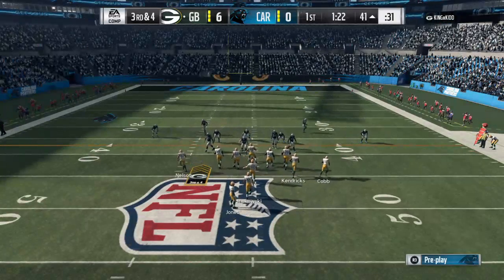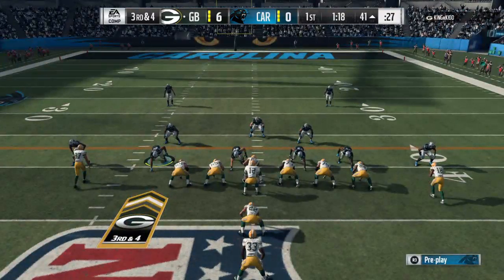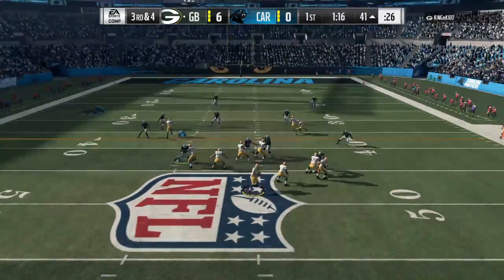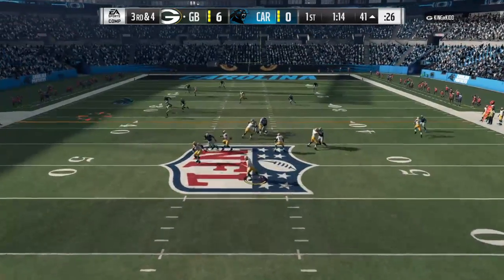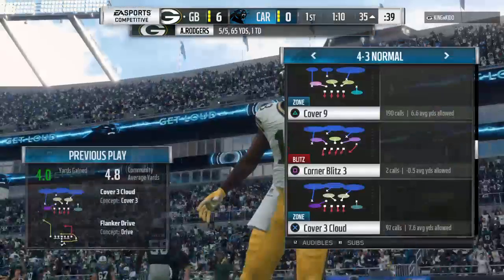And here's the best part. We always talk about the best performers doing their job when the lights come on. I think he likes natural light best. Here's Rodgers. He's got his target. It's Cobb. Rodgers to Cobb.